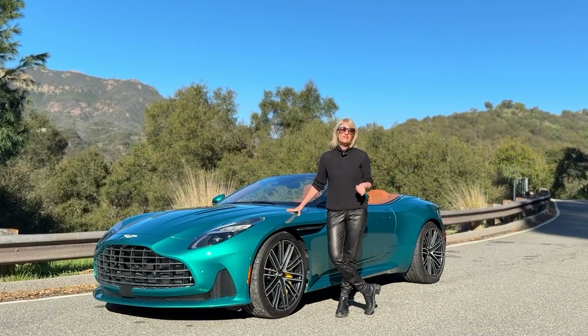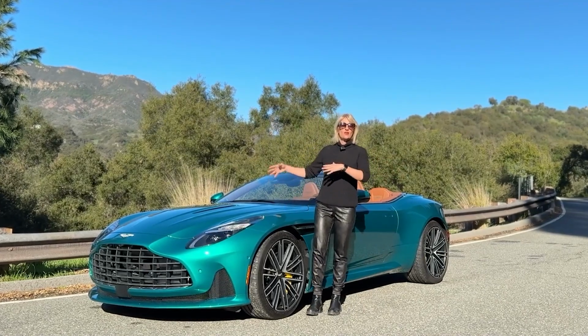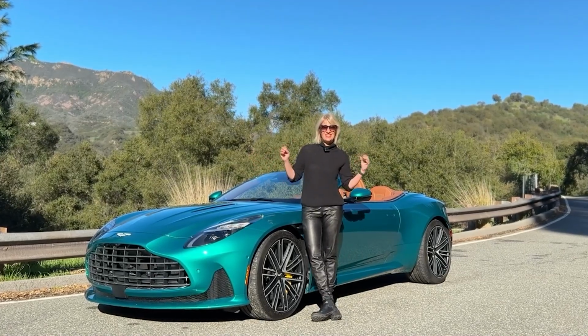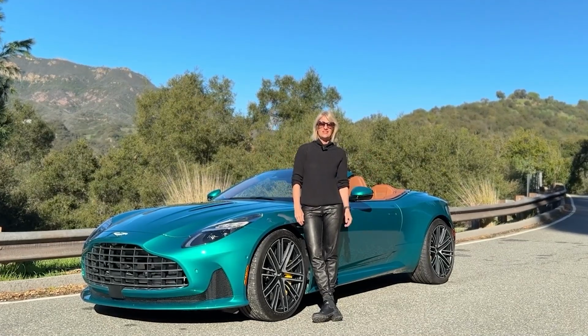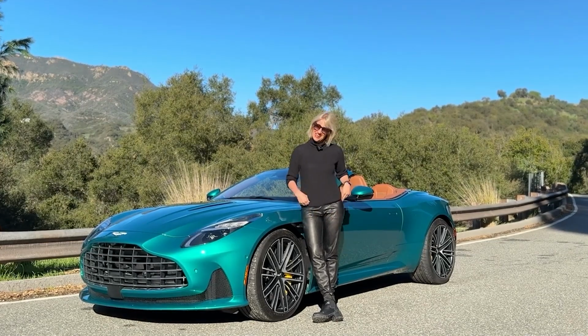Yeah, sure, okay, fine. I don't think we should worry about what category this car goes in. I think what we should focus on is what is great about this car. And if it's not for you, fine, go spend your 300 grand somewhere else. There are a couple of reasons why I'd like to convince you otherwise.